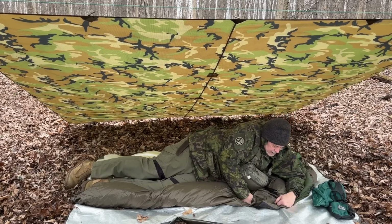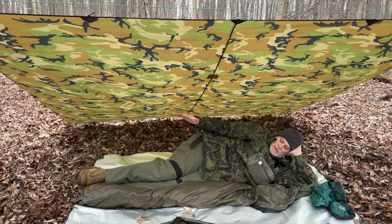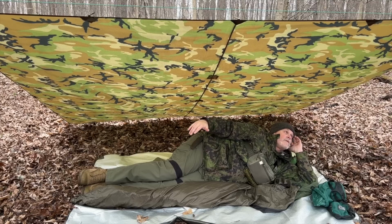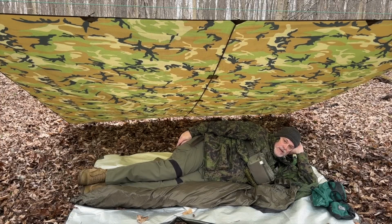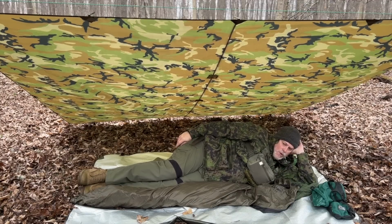This is how it looks. This is how much room I have underneath here. Plenty of space. My feet are covered, my head is covered. And if I want to tuck back in deeper underneath this shelter, I certainly can. But if I have a fire going right here, it's going to keep me warm.